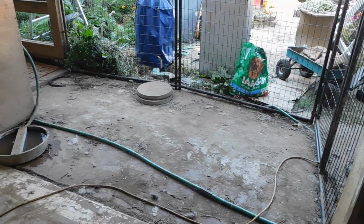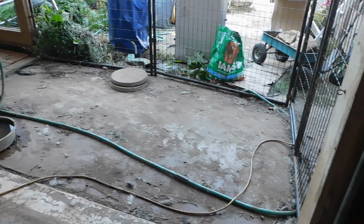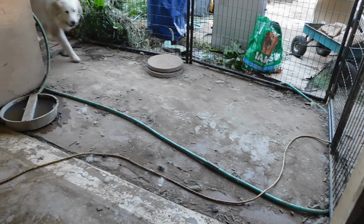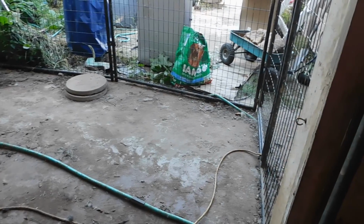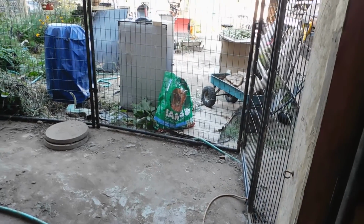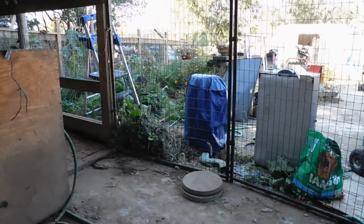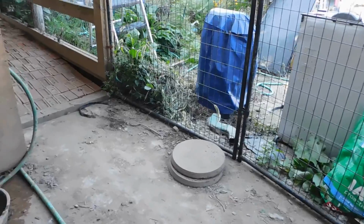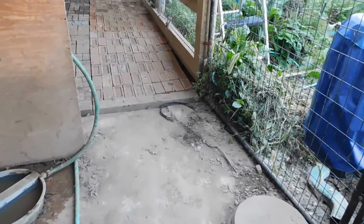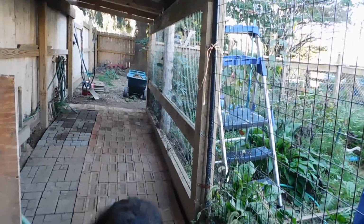This is from walking out of our garage. You'll see where the garage pavement ends and the driveway actually starts. We converted it to an enclosed area for the dogs. They eat their meals out here. They go to the bathroom over on the other side.